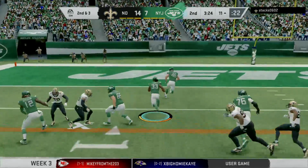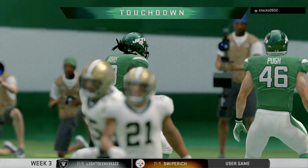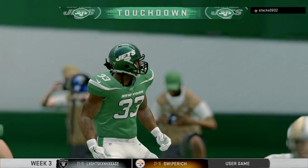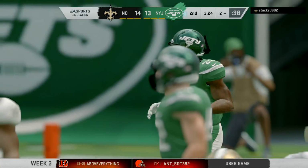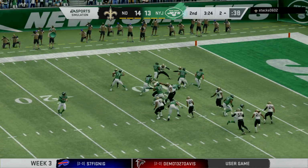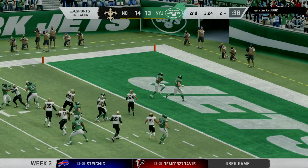On second down, it's Harris. And he's going to take it in for a Jets touchdown. A great play there with his first career NFL touchdown, as they are an extra point away now from tying this football game.